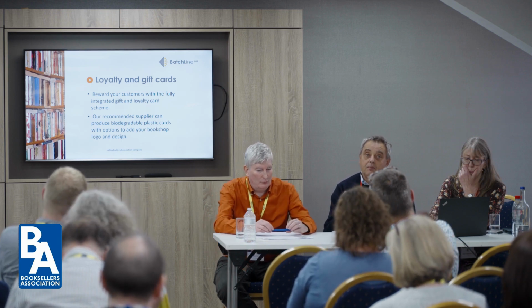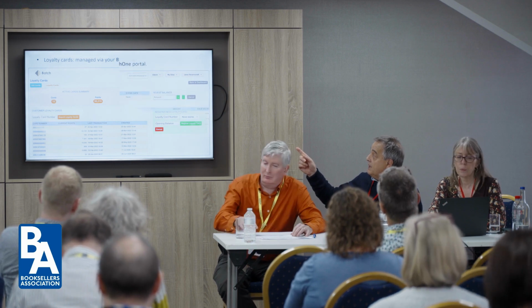The loyalty card system. A lot of people, me included, when we first started, thought that you had to have these plastic cards or cards of some sort. That's not the case actually, because you can just use the drop down in Open Bravo and select the customer to make that a loyalty card payment. For anybody that doesn't know, it's quite easy to set up. We just set you up with a loyalty card system, and from there on in, you can get at your loyalty and gift card settings and transactions on the BatchLine website. So the benefit of that is, if there's a mistake or you miss adding points to a loyalty card, then you can go on and manually change them.